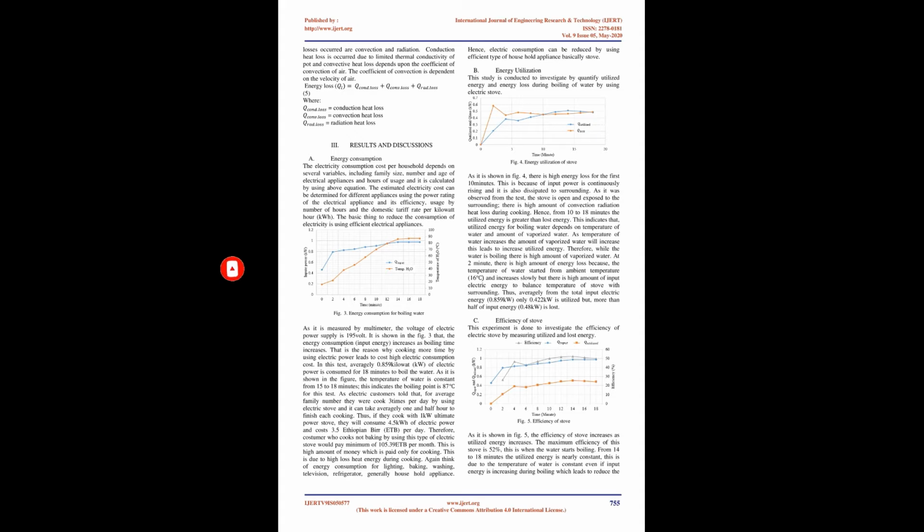D. Energy losses during cooking. Energy losses occurring during cooking are by convection, radiation and conduction modes of heat. The major heat losses found in the system are the convection and radiation heat losses, and conduction loss depends on the thermal conductivity of the material, the pot. As shown in the above figure, the stove is exposed to air, so the major heat losses occurring are convection and radiation. Conduction heat loss occurs due to the limited thermal conductivity of the pot, and convective heat loss depends upon the coefficient of convection of air. The coefficient of convection is dependent on the velocity of air.